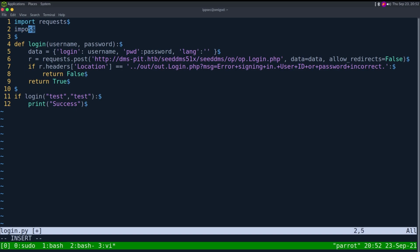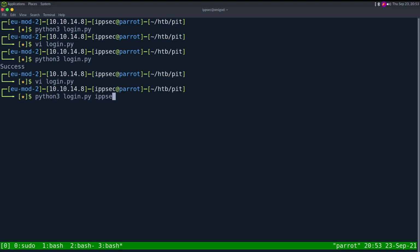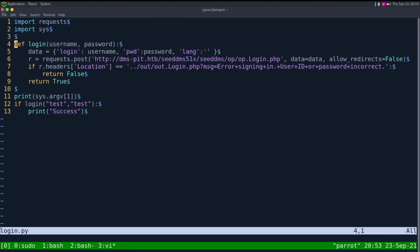The next thing I want to do is just import sys, and we'll do argv. So here, print sys.argv. I think one will get username. So python3 login.py ipsec yes. Yep, we only want that. So here what I would generally do is come up with a handful of passwords and try logging in with them. So let's say passwords is equal to sys.argv[1]. So that's testing the same username as password. Then we can say Summer2021!, Winter2021!, Password1!.